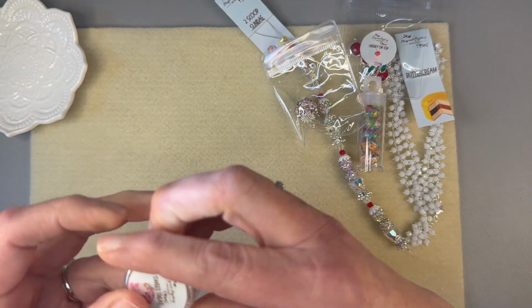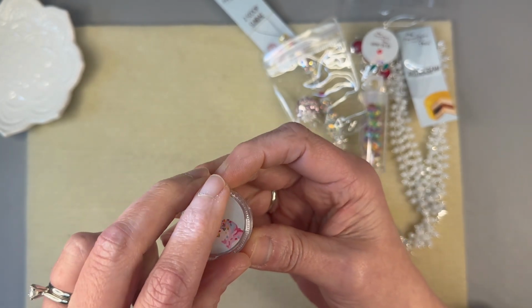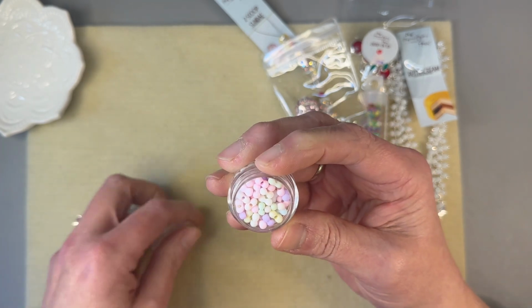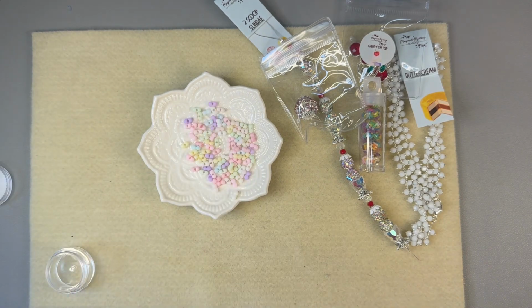And what do we have here? So we have Sweet Treat. It's a little mix here. Let's see if I can find it. Yep, it's just a little bead set. So, oh, these are little peanut beads. Hold on, let me get a little thing out here so we can take a look at them. Get a little head pin here.